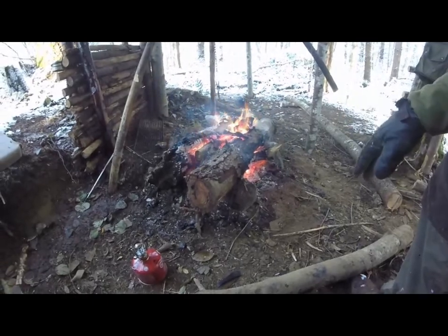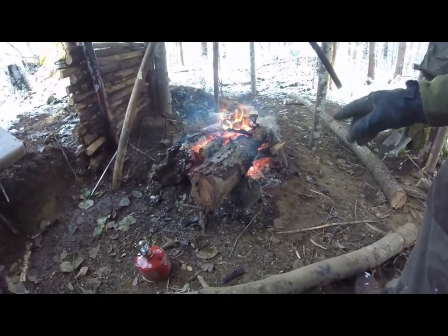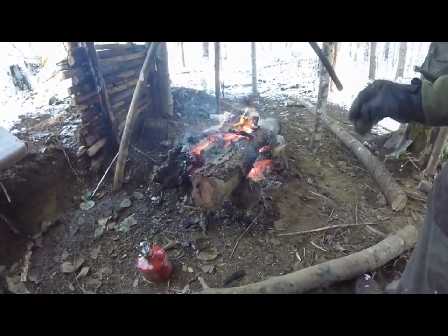I'm just going to leave it for a little bit, and I might add some more firewood, because I like to have a nice high. All right, I just filled up my GoPro, so now I'm using my phone. Like I was saying, I'll probably add some more wood, just for the fun of it. But this is the kind of fire you definitely want. It's very warm.